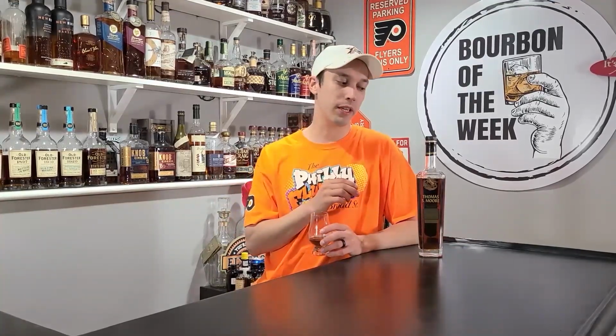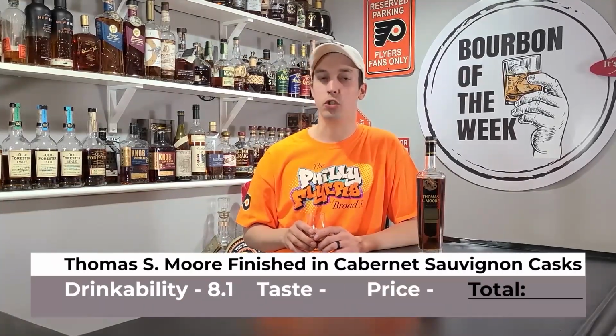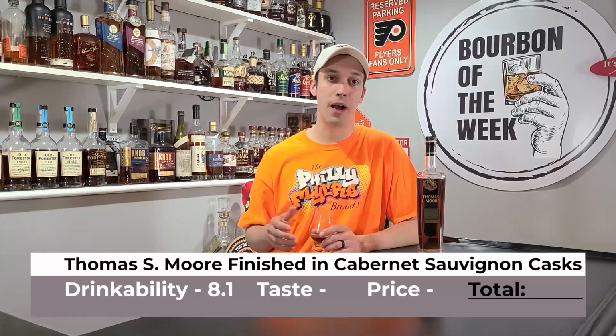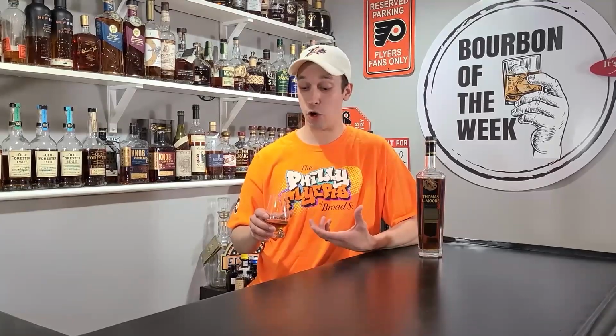I think they could definitely get that drinkability down a little bit more. The small batch 1792, I know that the drinkability on that wasn't fantastic as well. I think the high rye really gives it a little bit of a kick as well. But this, for drinkability, I'm going to give it like an 8.1. And again, I think it hides pretty well behind the sweetness, but at the same time, you can definitely still pick up that alcohol note. You get a little bit of the aroma on it as well when doing a little nosing here. So 8.1 is where I'm going to put it for now.